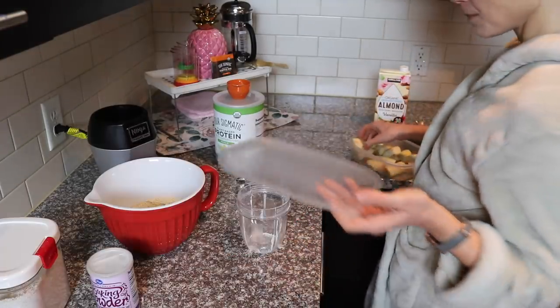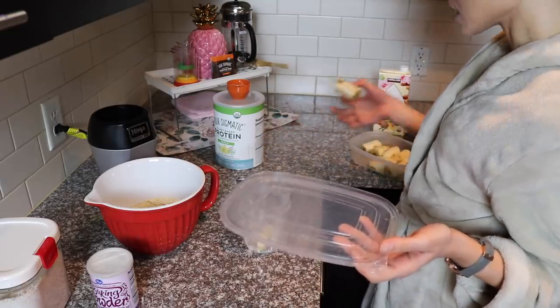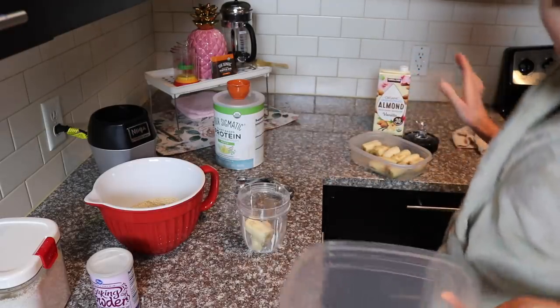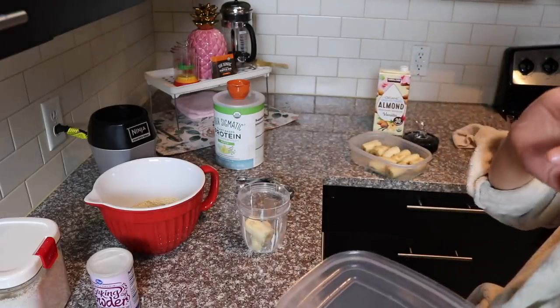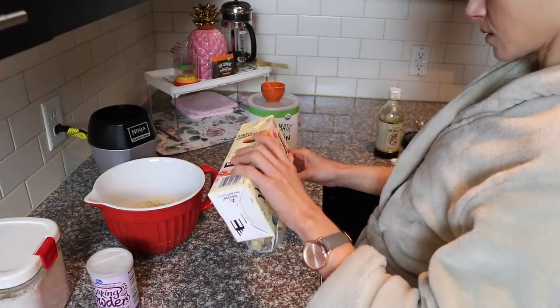All right, and then I'm just going to blend together my liquid ingredients. Now, if you don't like bananas, you can do applesauce. You can do canned pumpkin. I mean, you can do you. I'm going to do 6 tablespoons of almond milk.